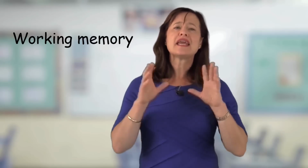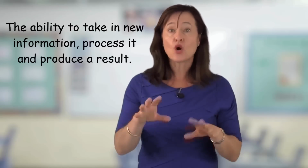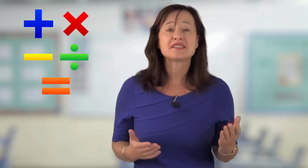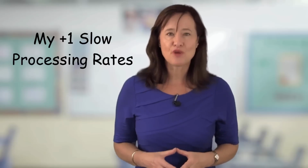Working memory is incredibly important for schoolwork, as it's the ability to take in new information, process it or act on it, manipulate the information, and then produce a result. It relates as much to reading a novel, writing an essay, and doing a maths equation as it does to learning a dance routine. Now, my +1 is slow processing rates, because this affects every area of difficulty when it comes to a struggling reader.